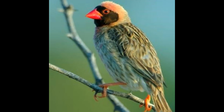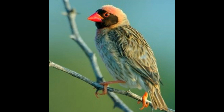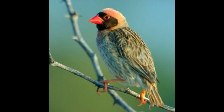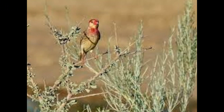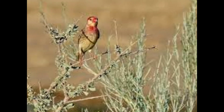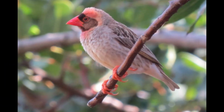They are nomadic birds, and their movements are often influenced by the availability of food and water. They follow the rains, and their movements can be quite unpredictable. In some areas, they are considered agricultural pests due to their tendency to forage on crops. When in a large flock, red-billed queleas exhibit a constant vigilance against potential predators, such as raptors.